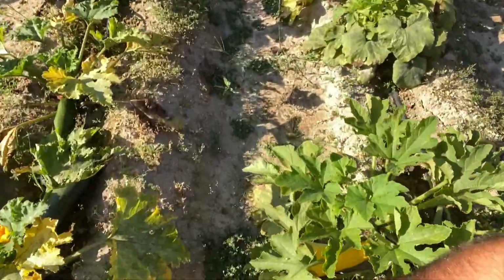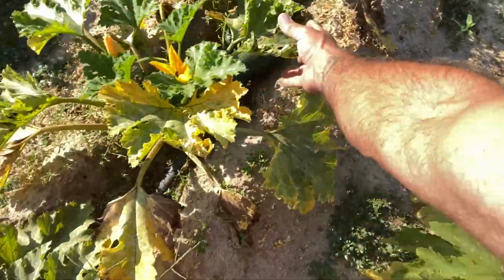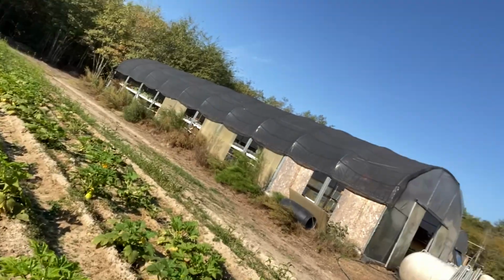I mean, look at some of the squash. Look at that. Look at some of that zucchini. And, you know, getting that big, they obviously have gone to seed, and the plant may stop producing. I don't know. It's still got plenty of blooms on it, so I don't suspect it will.